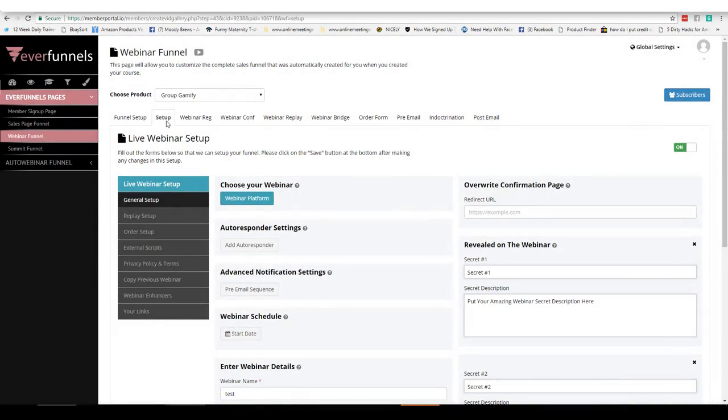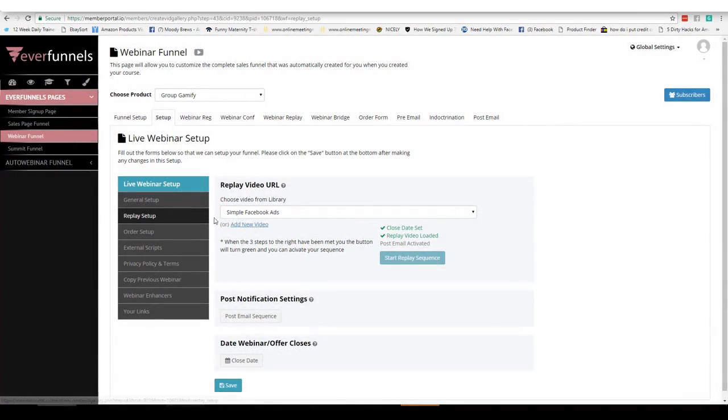So here's how this works with the post email, okay? We've set up their webinar sign-up pages and everything. They're going to go and run their webinar. They're able to do it on Google Hangouts. They can do it on Zoom. They can do it on GoToWebinar, WebinarGeo, WebinarJam, whatever they have. And they're going to take their replay, and we're going to load our replay right here.